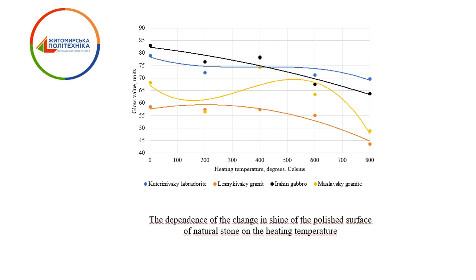their heating. During the study of the gloss of the polished surface of the Labradorite samples, it was found that at a temperature of 200 °C, a decrease in the gloss indicators was observed in the samples of the Katerynovskoye-Labradorite deposit, Fig. 2. At a temperature of 400 °C, there is an increase in gloss indicators, followed by a further decrease, and this process continues up to a temperature of 800 °C. A similar trend is observed in samples of the Rashinsky-Gabro.